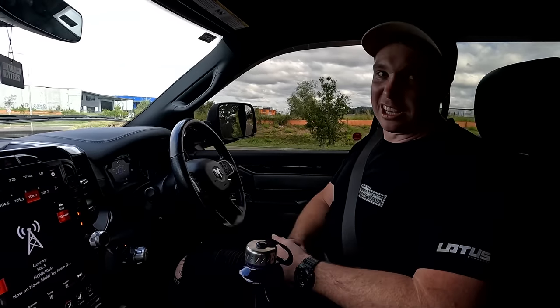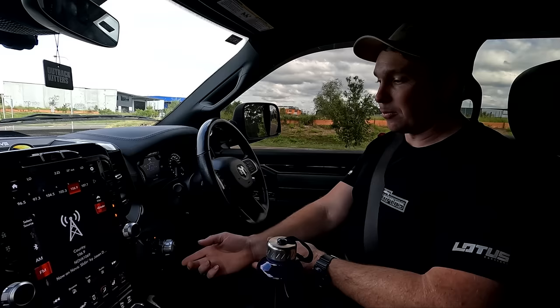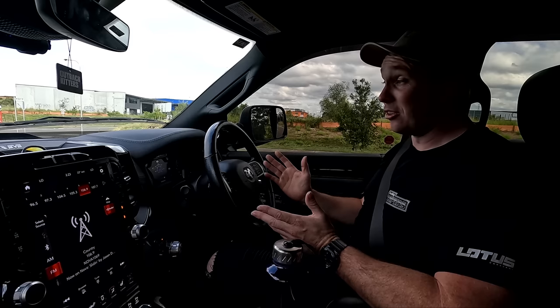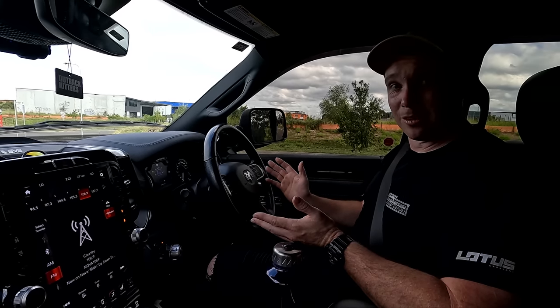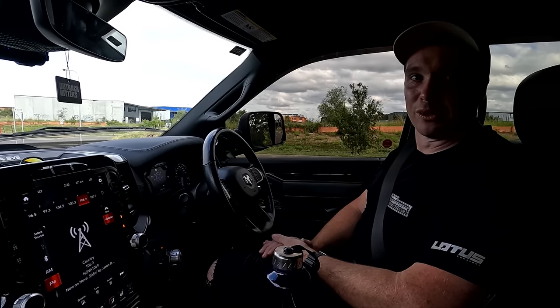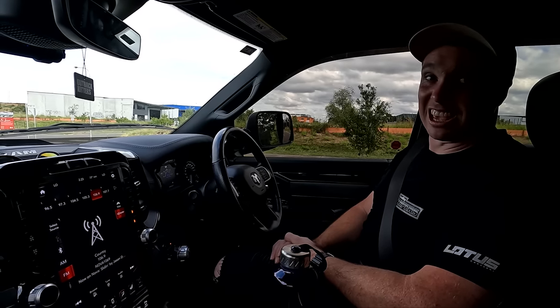You're only going to really use that when you're going into four low and four high. On the Patrol, if I had to switch this here, four low, four high, that'd be sick. I don't know whether the new models do. I think this one might be a couple of years old. I'm not sure whether they do or not. But in this one, that's a bit of a pro and con, I guess. Once you have it and drive it, I don't think you'd even care.